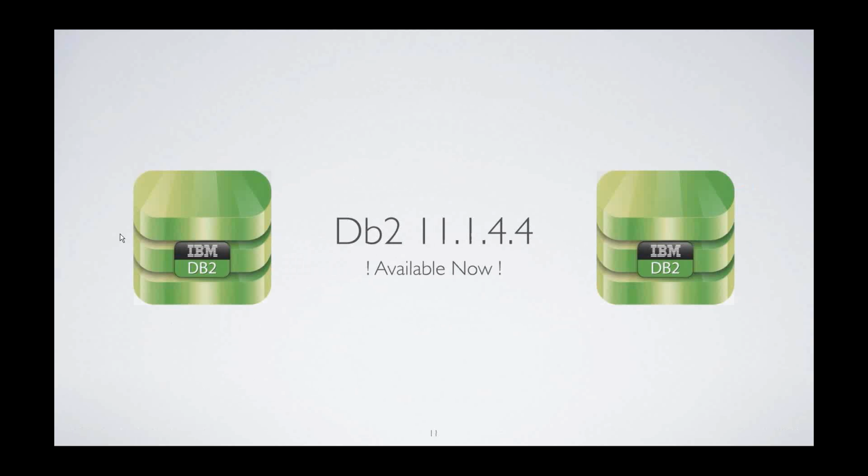So Db2 11.1.4.4 is available now. It's out. It went live, depending on your time zone. It would have been late Tuesday afternoon, possibly Wednesday morning, depending on where you are in the globe.